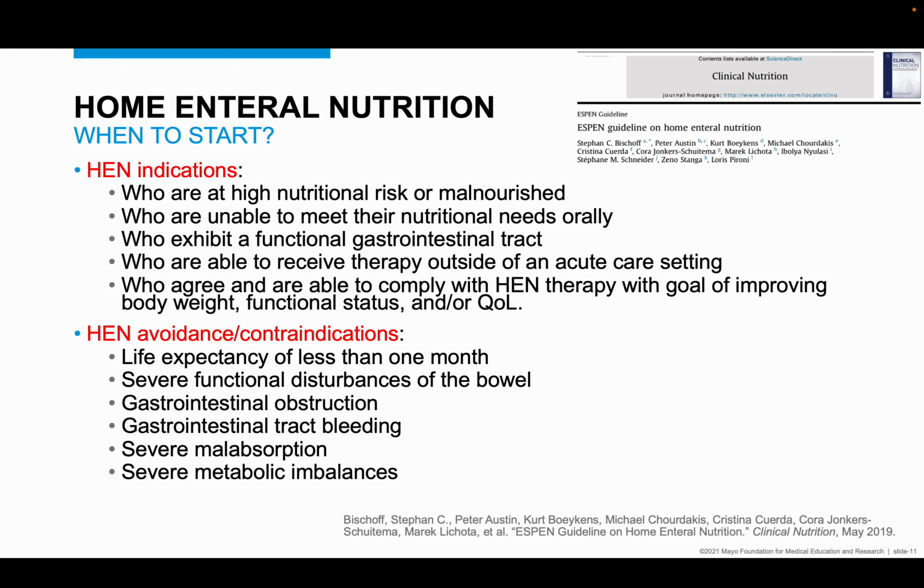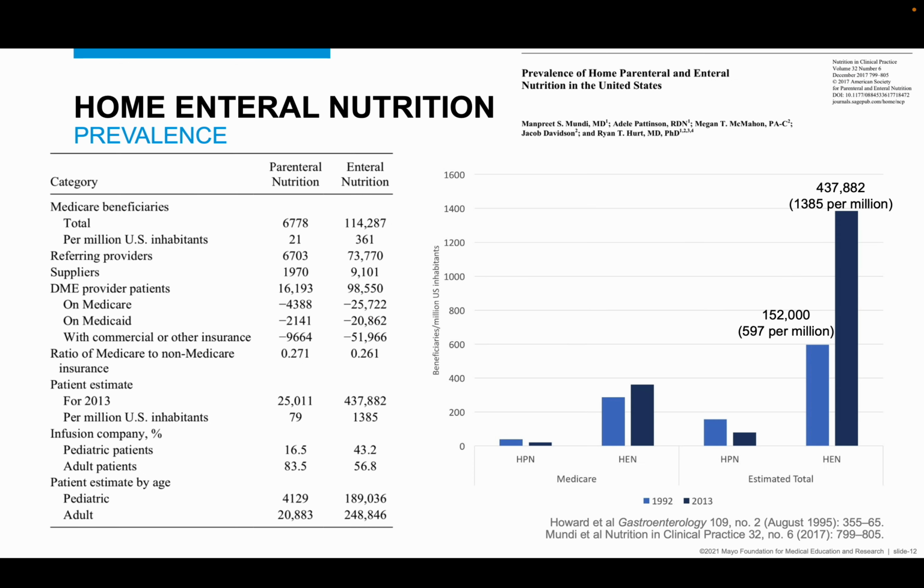In terms of avoidance, really, the main contraindications are life expectancy that's less than 1 month, or where the GI tract is not functioning, like if you have an obstruction, bleeding, or you have a risk of severe malabsorption that could be found in certain situations. So with this and all of the data that has emerged over the last few decades, we've seen that the use of home enteral nutrition has also increased significantly.